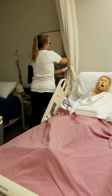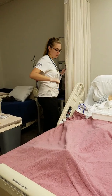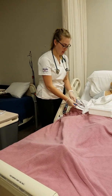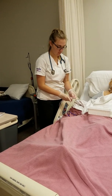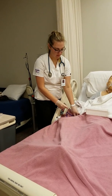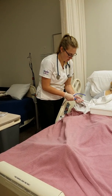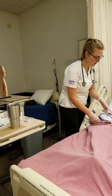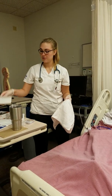Turn on my suction. Intermittent suction, and then I'm going to unhook this. I'm going to hook my suctioning up, and that will begin the suctioning, okay? I'm going to remove the basin and the towel.